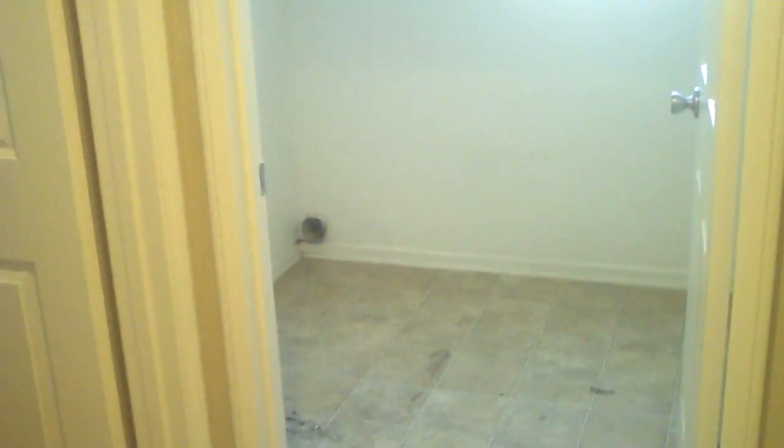There we go. All right, let's go ahead and take a look at the rest of the bedrooms for 804 Hickory. So going down the hallway, right across the way we have the laundry room, right through there. We have our first bedroom.